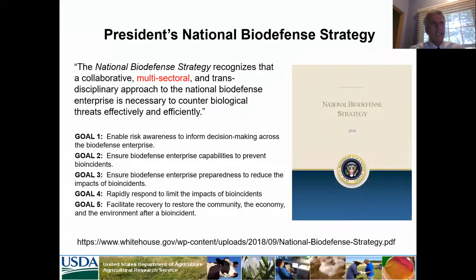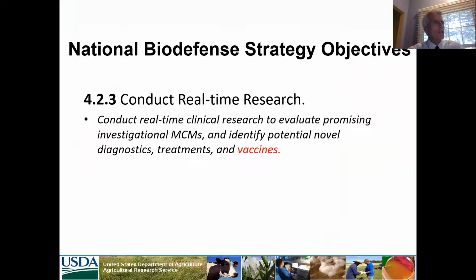That led in 2018 to the publication of the President's strategy, which essentially says that we recognize that there's a need for a collaborative, multi-sectoral, or One Health transdisciplinary approach to the national biodefense enterprise. And in the strategy, there are 5 strategic goals. And the one that is relevant to this conference is goal number 4, that says rapidly respond to limit the impact of bioincidents. And specifically looking at one of the strategic objectives, 4.2.3, it says that there's a need to conduct real-time clinical research to evaluate promising investigational medical countermeasures and identify potential novel diagnostics, treatments, and vaccines.